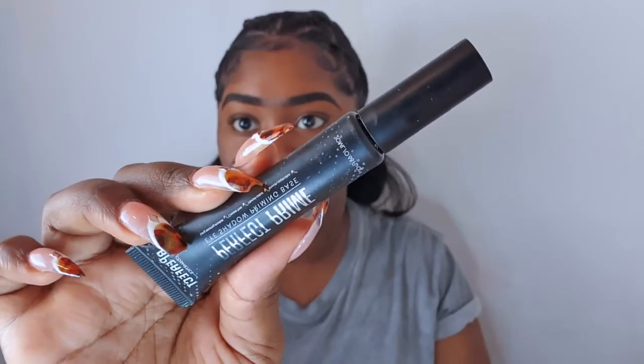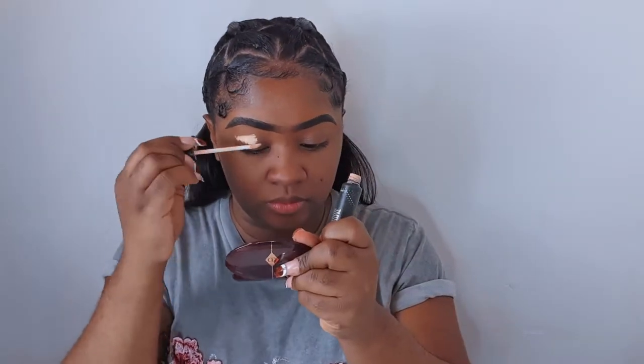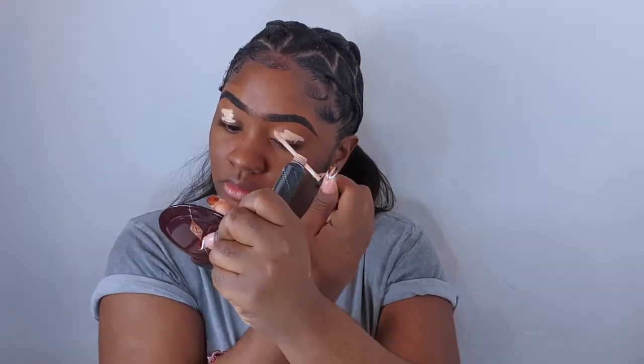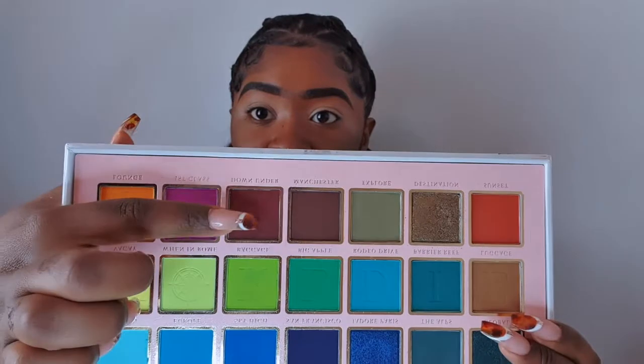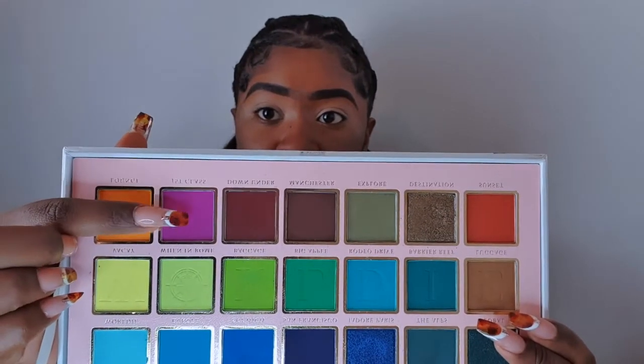Now that I'm somewhat pleased with my brows, I wasn't planning to do heavy eyeshadow today, but yeah, for primer I'm gonna take my bperfect eye primer. This is what it looks like. I'm gonna take my Louise Worldy palette, and I'm gonna take this shade right here, and then I'm gonna go in with this shade right here.